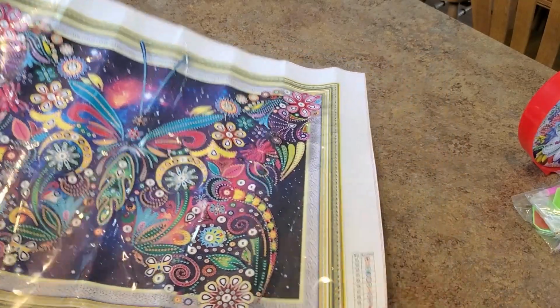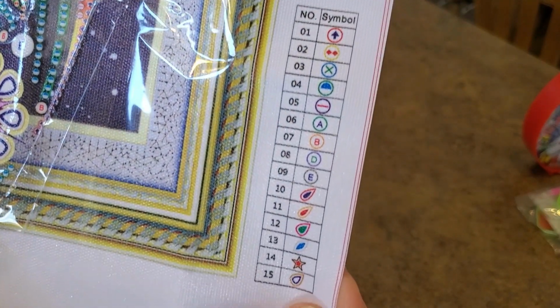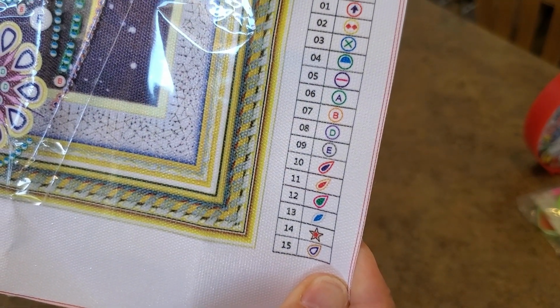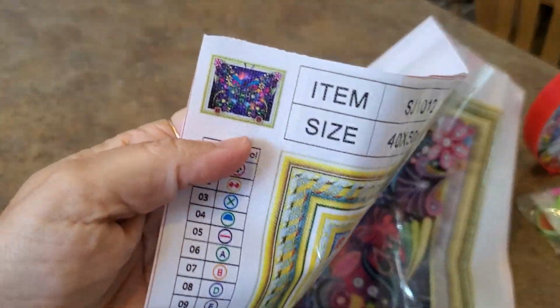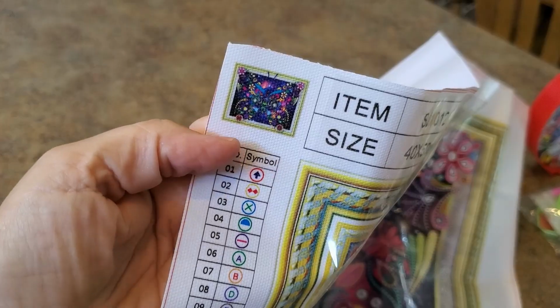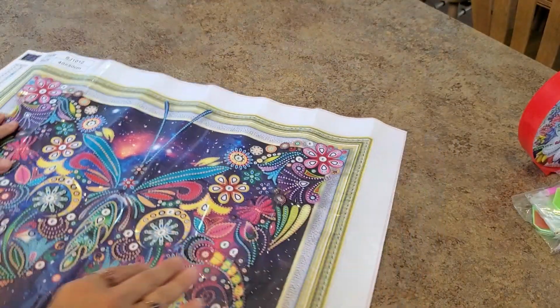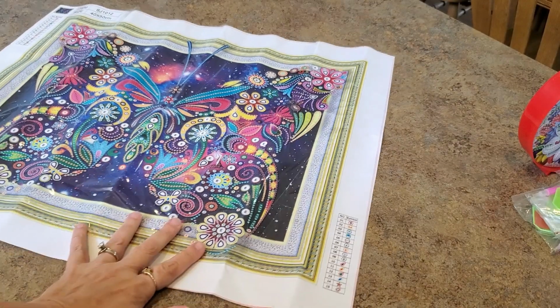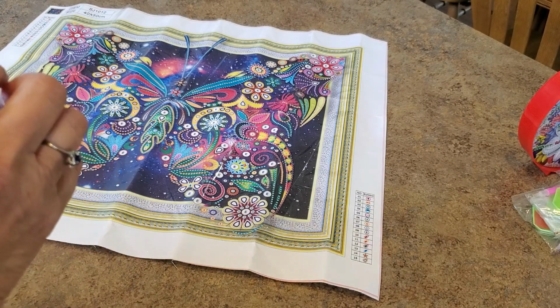It has a legend over here. There's 15 different shapes and rhinestones. And it's over here as well. And here's the picture of it. It's gorgeous. It's going to be beautiful. Good thing I'm smashing the specials. Do you think I can fit that in? Not at the rate I'm going. I'm not going very fast, guys. Not getting much done.